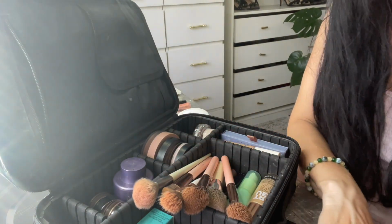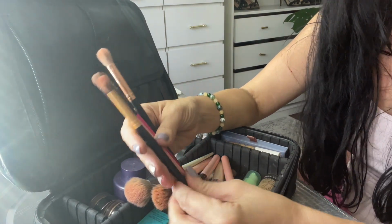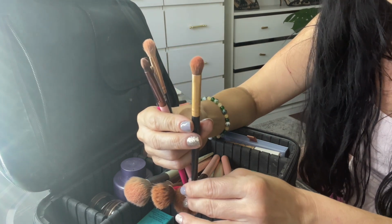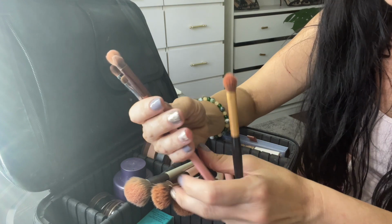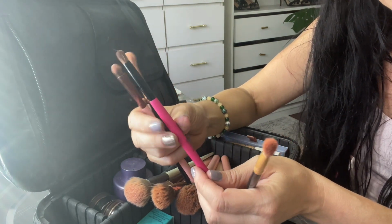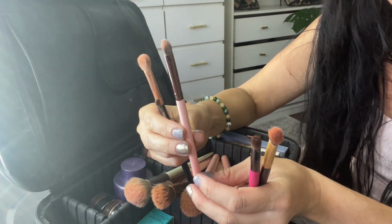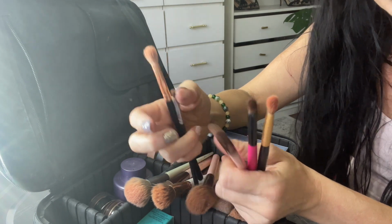And then for eye brushes, I'm only bringing 5 brushes, if you can believe this. So I have my Morphe brush that I always talk about that is great for my crease and my outer V. Then I have a more domed shape pencil brush. This is from a BH Cosmetics collection. And I have this concealer brush from Luxie that I use for shimmery shades on my lid.